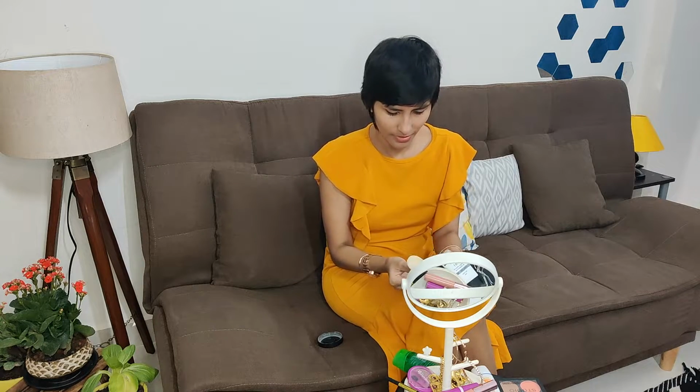I'm not going to apply a lot of it, but just going to dab some of it all over the makeup so that the makeup stays intact and does not flow away with the sweat just in case. And it also increases the longevity of the makeup, applying the powder. So yeah, you can't miss this. We're done with the powder application. Now, next up is lining my lower lash line.